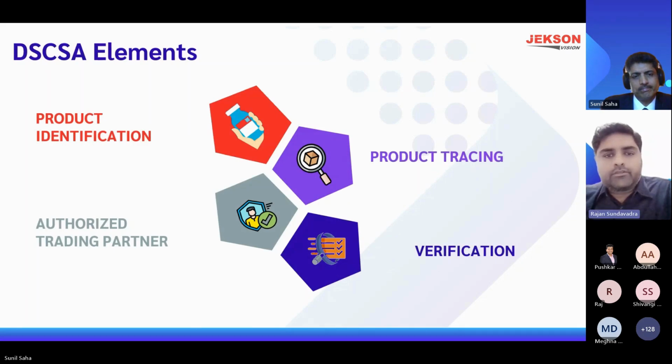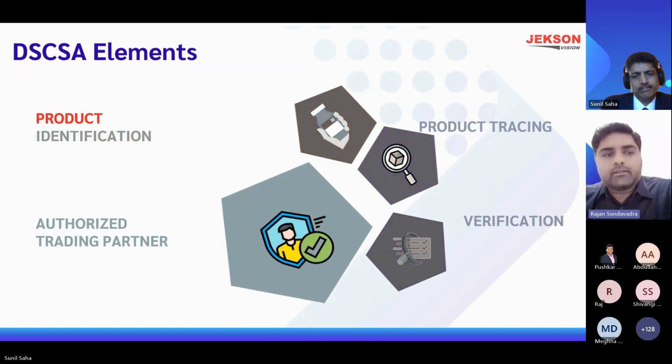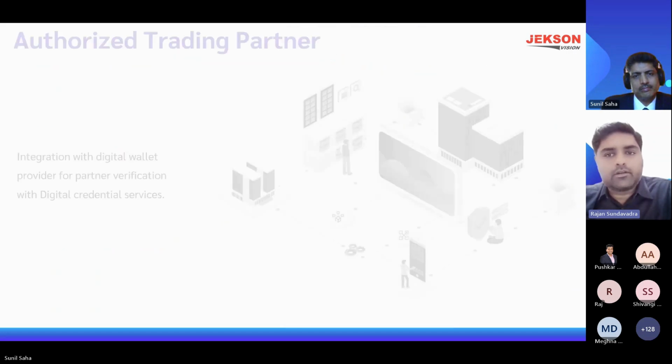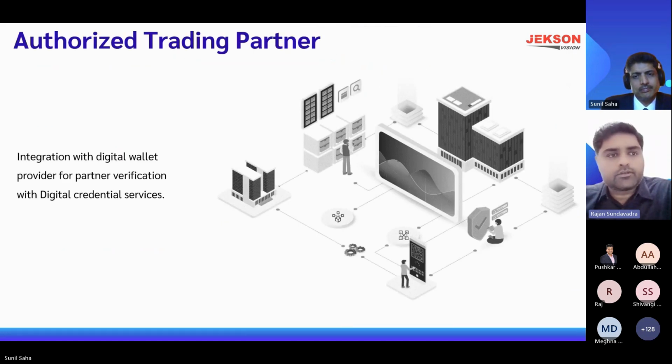Now, the last point I've tried to explain: authenticity. Are the trading partners genuine? Are they allowed to do that verification? So how would that work? Let's have a look at that portion of the information. That basically stands for an authorized trading partner. What does that mean? It's basically a digital wallet.